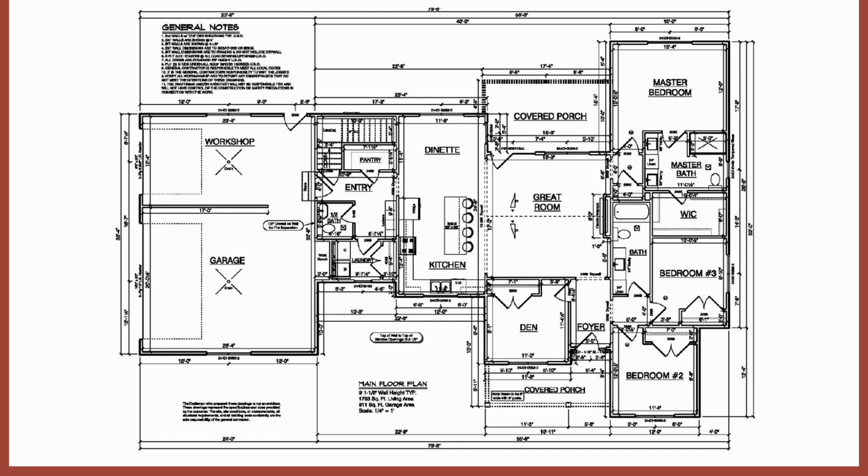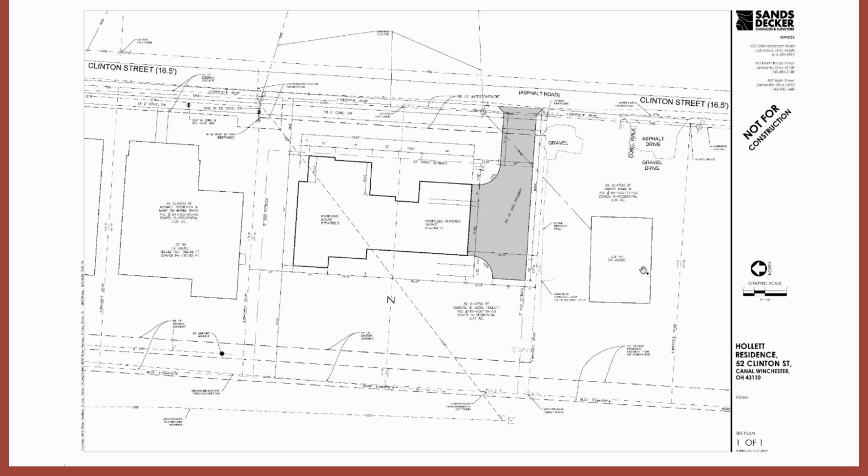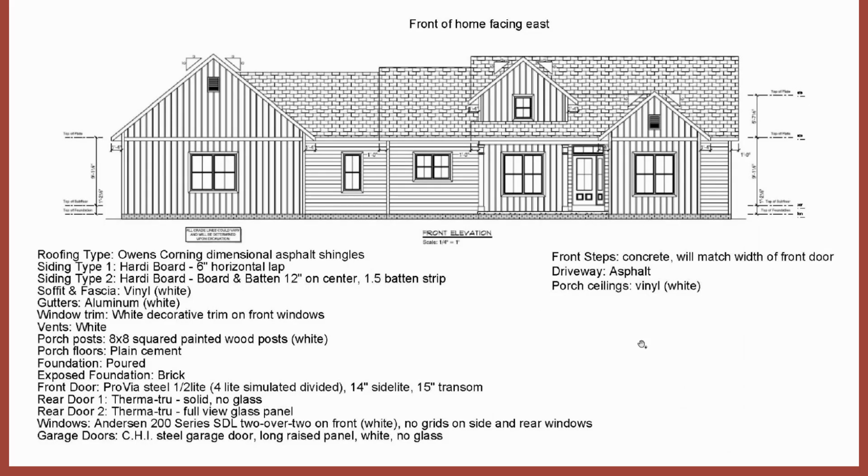And then on the soffit and fascia, you have vinyl. Yes. What do we have on the other home? It was the same, that's where we got that from, the Heitmeyer builds. I gave you a copy of their applications. That was one of our references, we just looked up the minutes for what was approved for them.